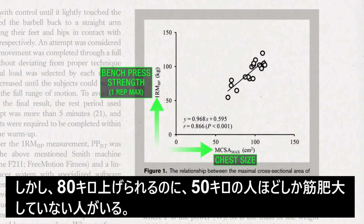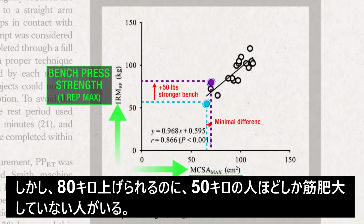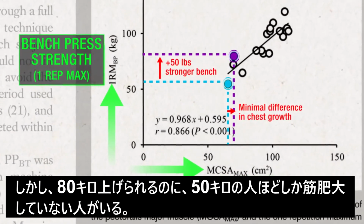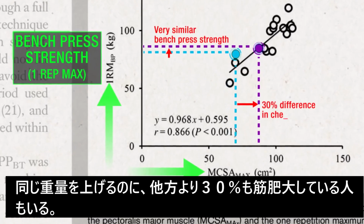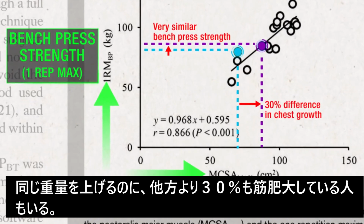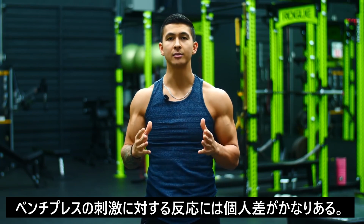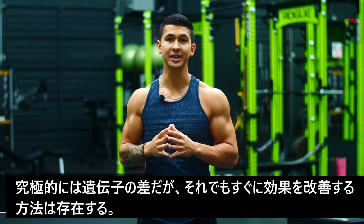If we look at the numbers a little more closely, we can actually see a few instances where despite some subjects being able to bench significantly more weight than another subject, they didn't seem to have any extra chest growth to show for it. And similarly, other instances where two individuals with the same bench press strength experienced a whopping 30% difference in the resulting growth of their chest. Just meaning that some individuals just don't seem to respond as well as others do when it comes to growing their chest with a bench press. Genetics can play a role in determining this.